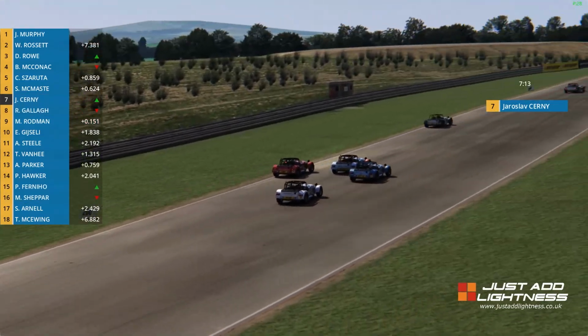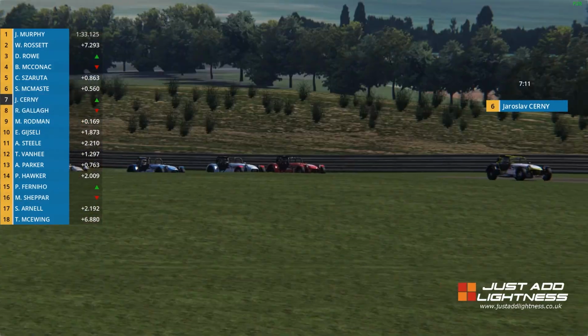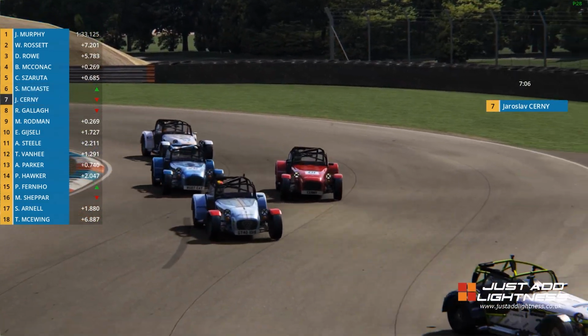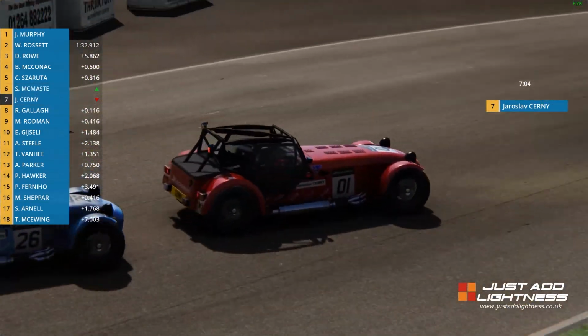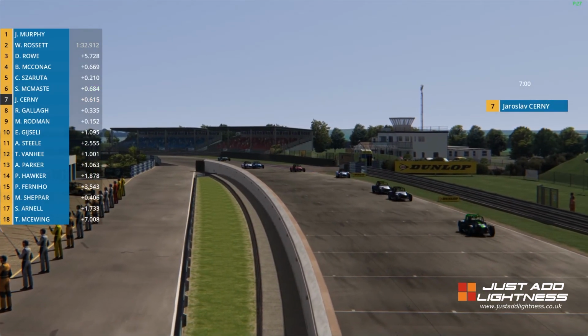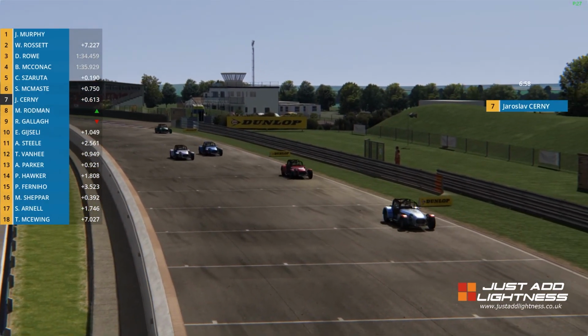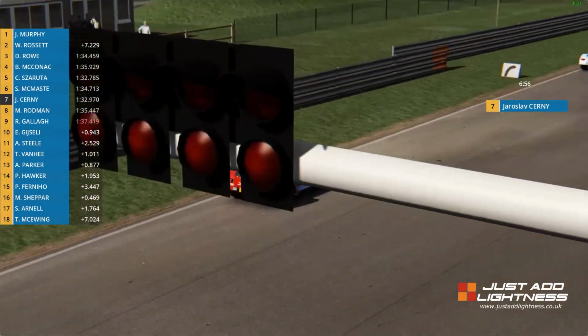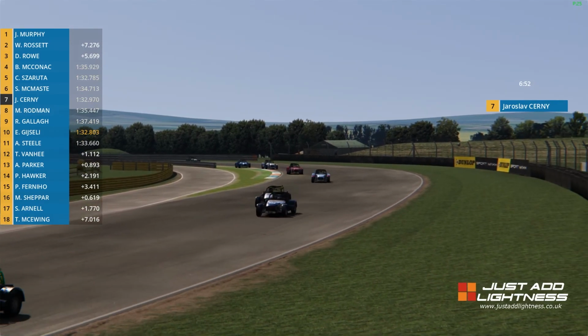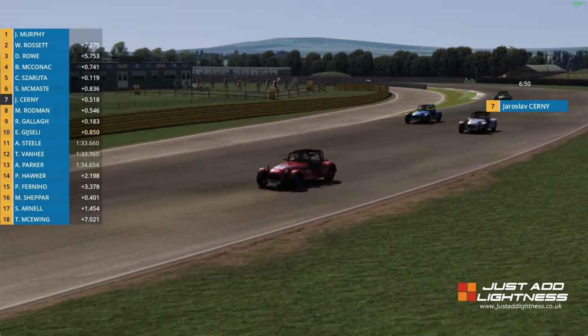Oh, and I might have spoken too soon as they're 3 abreast towards the Club Chicane. It's Gallagher on the inside, McMaster in the middle, Cherny on the outside, and McMaster beats the pair of them. Cherny squeezes through and says, "Excuse me, Richard, I think I'll have that place back if you don't mind." Into 7th. Everyone concertinating together. Now they're fighting behind, between, looks like, Mark Rodman and Richard Gallagher. You don't know where to look in this pack, Chris. It's brilliant racing, but there's so much action, I think we can barely keep up.